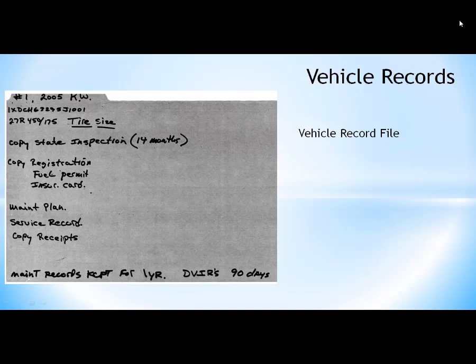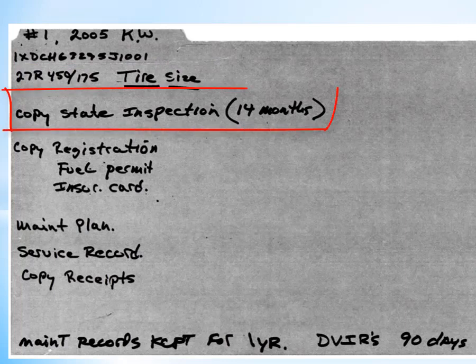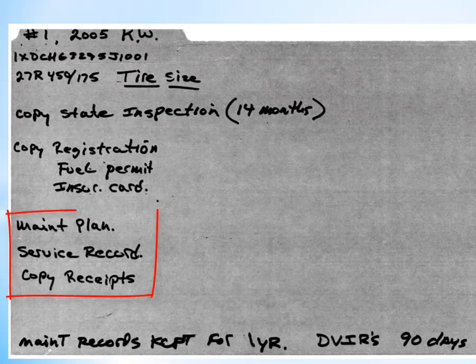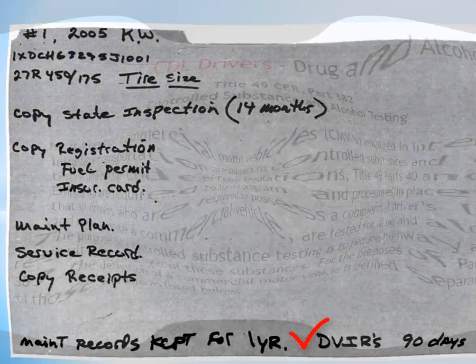Here's an example of vehicle records in a vehicle record file, and you'll notice the file indicates the year, make, model, and VIN, the tire size, the copy of the state inspection for 14 months, copy of registration, fuel permit, insurance card, maintenance plan, service record, copy of all receipts, and you must maintain the records for 1 year, DVIRs for 90 days.